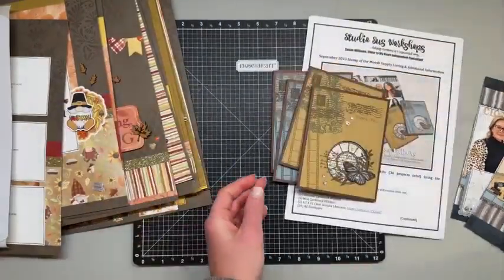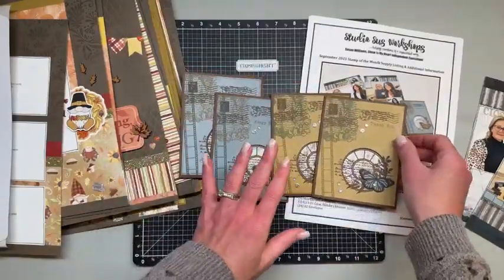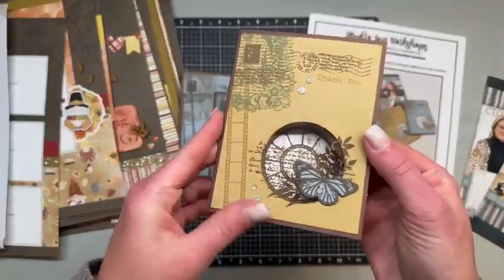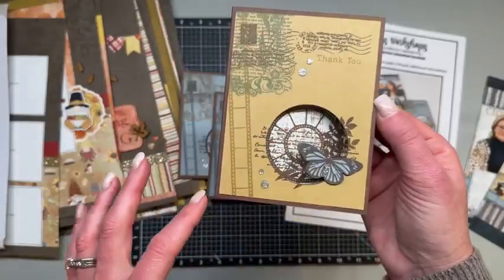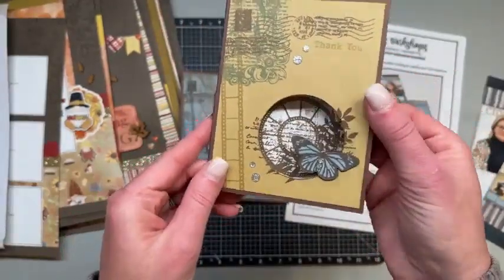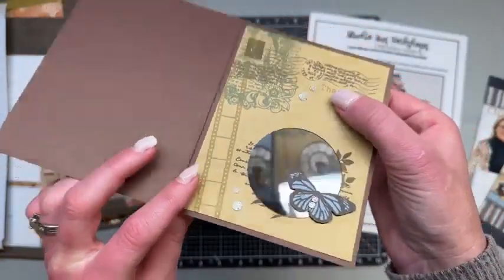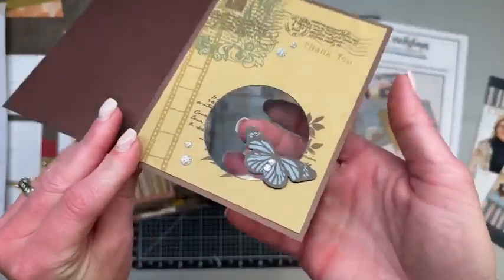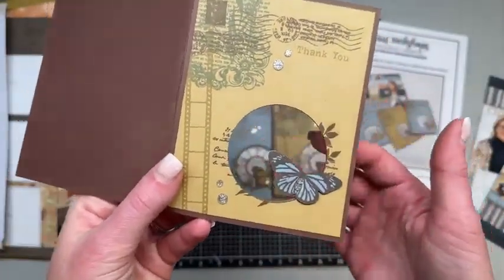So you've got the 2 mini album pages, and then all 4 of the cards are the same. We changed some of the papers and we changed some of the cardstocks, but they're all the exact same in style and design and stamping and all of that. So lots of that vintage stamping up there on front. This has a hole poked in it, okay? Both in the toffee layer and the mocha layer. Okay, you can see there's some acetate here. That's also included in your kit. You don't have to worry about purchasing that or anything.